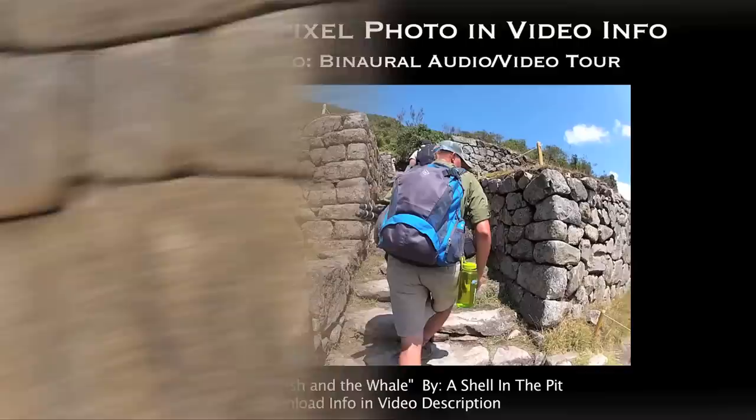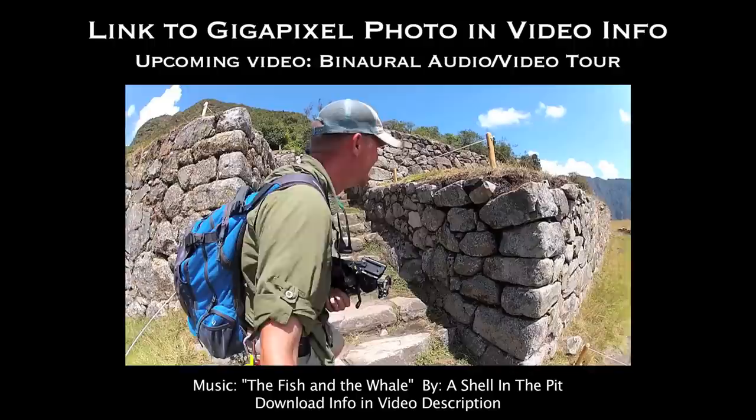We're gonna take the highest resolution photo of Machu Picchu. Can't breathe. Oh man.